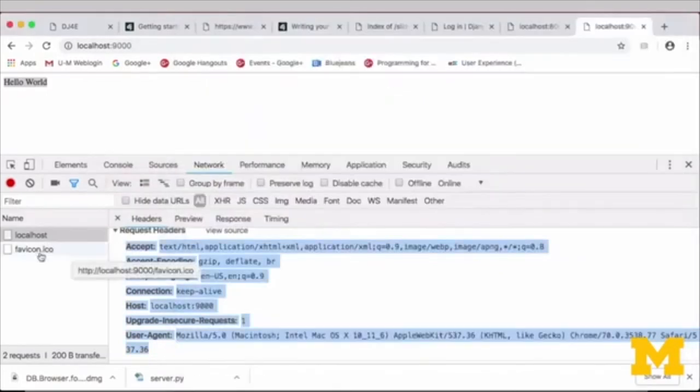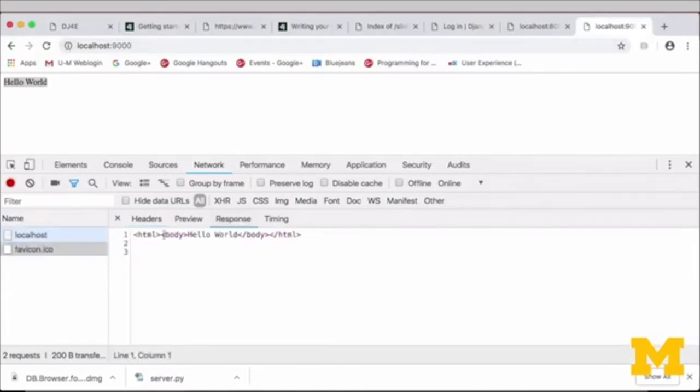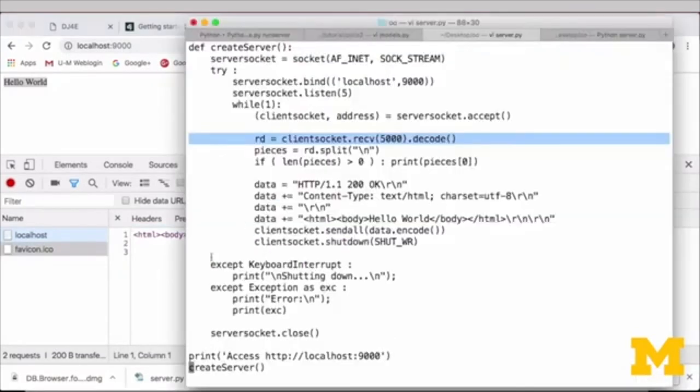Now, if we take a look at this, we'll see that this is also retrieving the document favicon because it's trying to return the icon that would show up right here. And our web server is not smart enough to give back icons. It only says hello world to every single request because it went around twice. It did this for localhost slash and then favicon. It did it again, and it simply sent back a document. Now, after a while, we could say, oh, this content type is image JPEG. And then we would have a different body, and then we could send favicons back and forth.